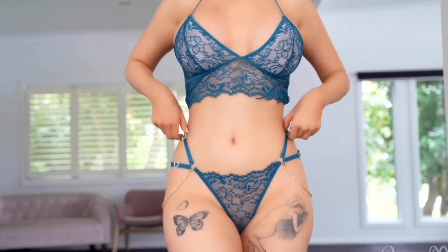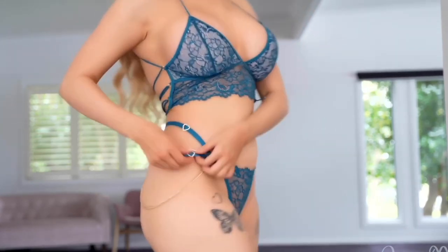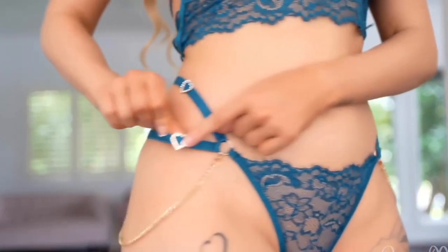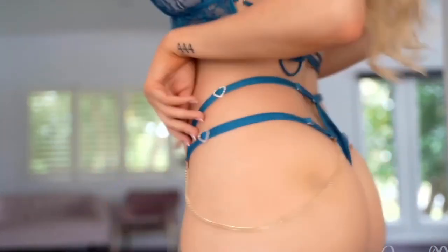Set, and this one, I'm not gonna lie, was very difficult to put on, but I think that the result is worth it. It is just gorgeous. I love the detail on the bottoms. We've got this stunning chain here, a couple of little diamante hearts, and two straps.